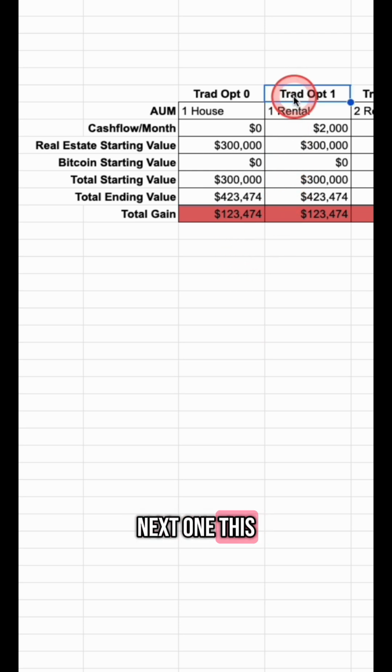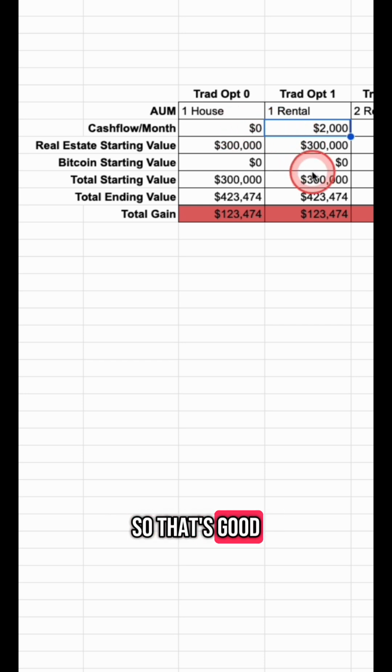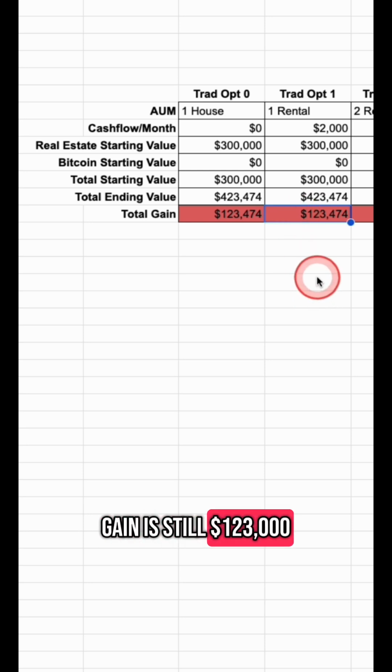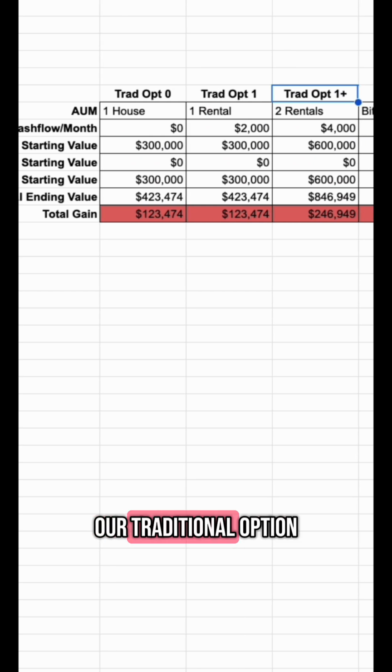Now for the next one, this is where we just have one rental. Our cash flow per month is $2,000, whereas before we had 0, so that's good. But other than that, everything else is the same because we just have the same single asset. We're just getting some cash flow. So our total gain is still $123,000.